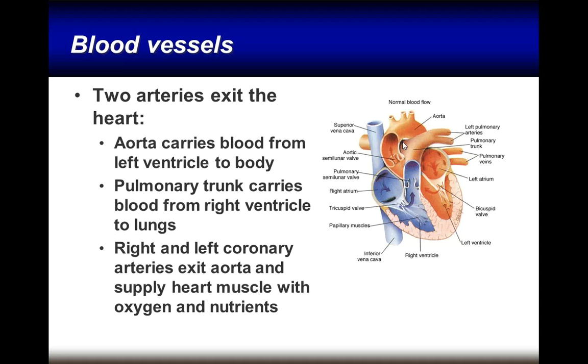Okay, but the left coronary, yes, the left coronary is the major one, and the reason why is it predominantly does the left side of the heart. It does the septal wall in the left side of the heart. Correct. Exactly. So it supplies the left side.